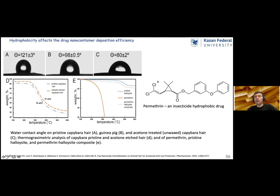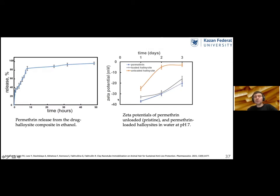And if we load halloysite with permethrin, which is a hydrophobic insecticide drug, this would help us to obtain nanocontainers, which are quite stable and which have a quite extended release of permethrin. Normally, permethrin is being deposited directly onto hair. So we wash hair with water which contains permethrin, which is very hydrophobic. That's why we do not have uniform coating, and that's why this coating is not robust. So it can be removed with washing hair. But if we put permethrin into halloysite, this provides us with very extended release.